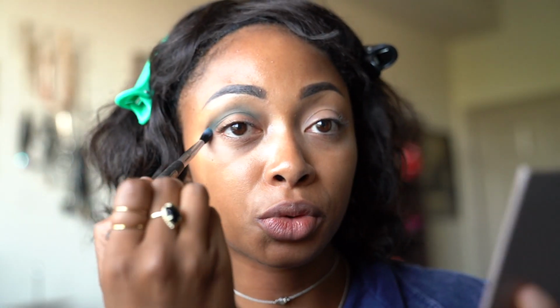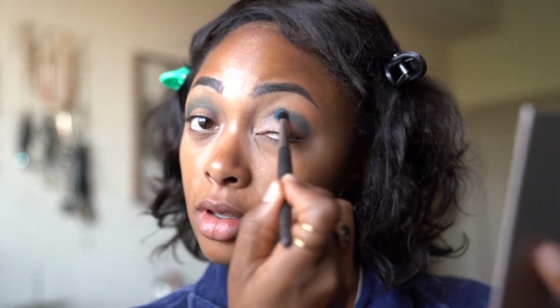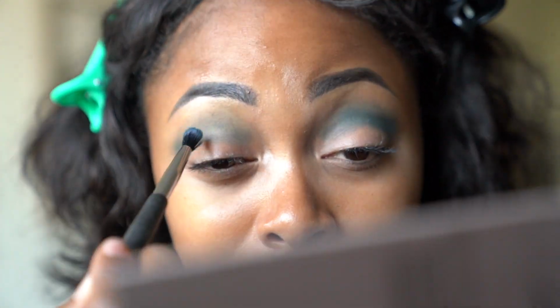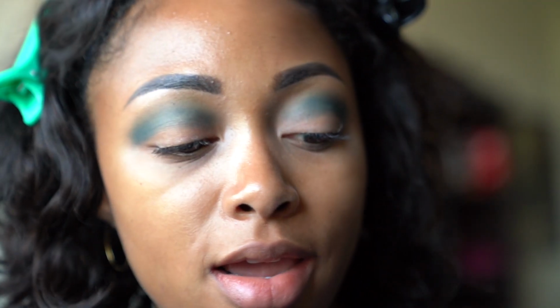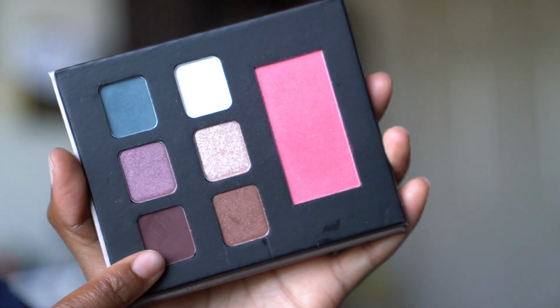This is going in my crease. And these are so buttery smooth. Look how smooth that glides on. Going back in with the Dallas palette, and I'm going to use this dark plum shade. It's a matte as well, like the previous shade I used.